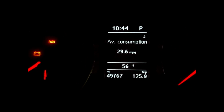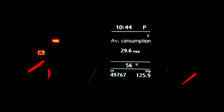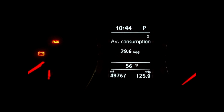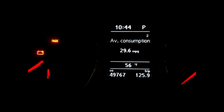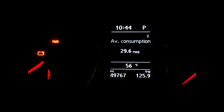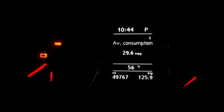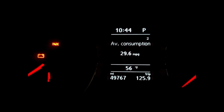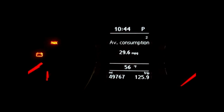I didn't go for fuel economy this last tank. I had some fun with the car, ran a lot of errands, and the actual fuel economy is 27.7, not 29.6. Still pretty good for running a lot of errands, lots of side street driving. My only go to work tank, I got 35 mpg, so looking forward to seeing what the potential is for this car when I go on a road trip. I'm going for 50.